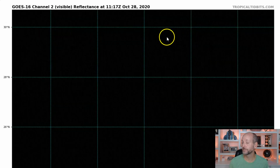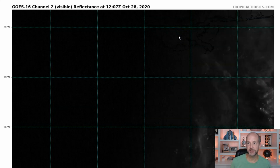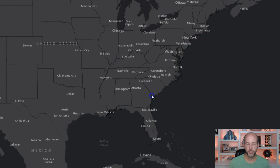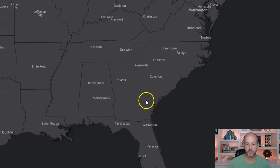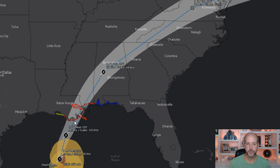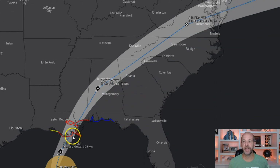There's still a potential. It could be a Cat 2 at landfall, so people in southeast Louisiana need to take this storm very seriously because it is going to pack a punch. Now, here was the forecast track. Well, let's see if it updates here real quickly. The track is going to take it right through southeast Louisiana, and it's going to rocket to the northeast, moving maybe up to 30, 35 miles an hour. So because of that fast forward speed, strong winds will be carried well inland.